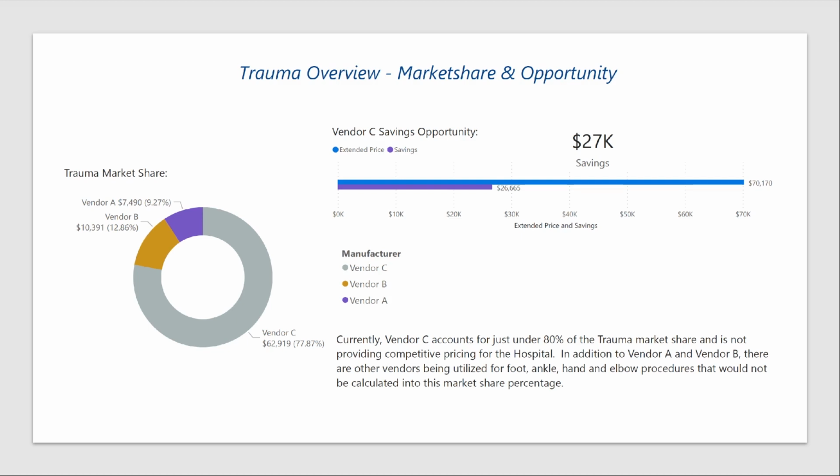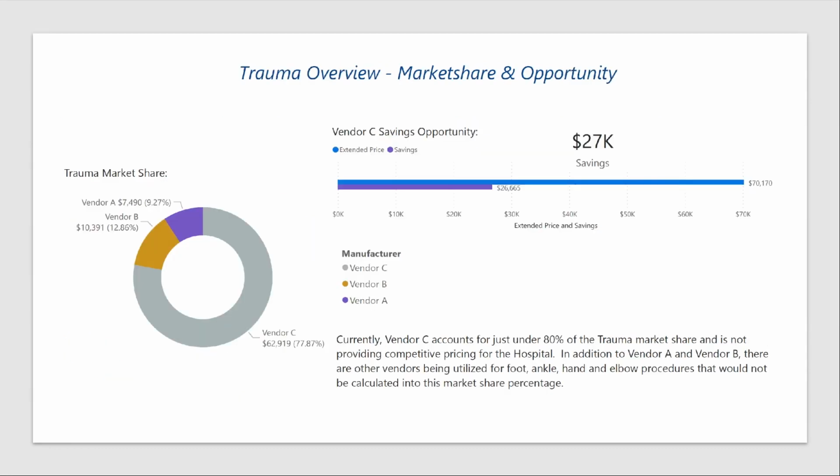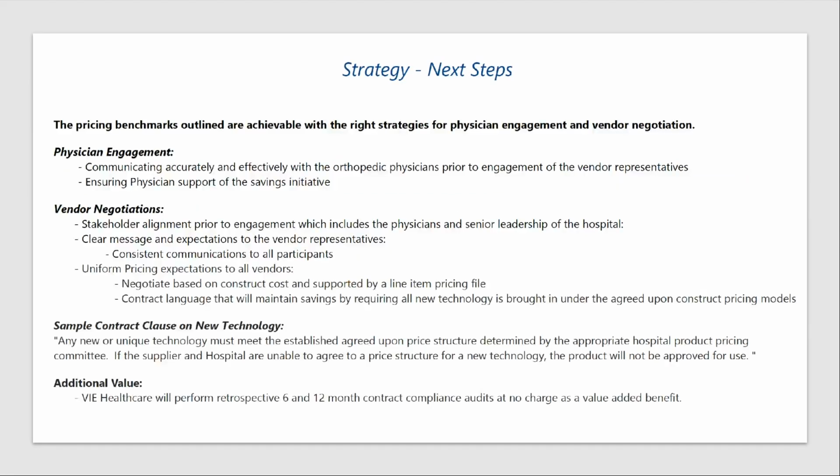And it's super important to continuously review that. And then what do the vendors do in the trauma? Foot and ankle, hand and elbow, which really should be excluded, are sometimes bundled in there as well. So there's a lot of different nuances within the trauma section that are important to be able to map out.